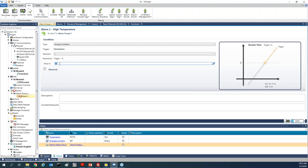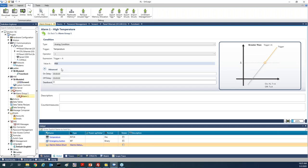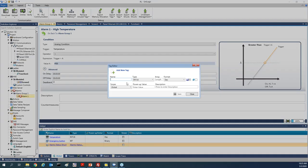And the value, in this case, let's say if the temperature is greater than 50 degrees, I want to generate an alarm. We can see that the value doesn't have to be a constant. You can even define a tag here. So that means you can change on the fly the set point for the alarm. But in our case, to make it simple, we will leave it as a constant.